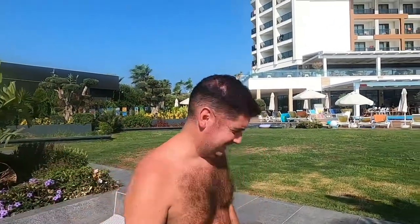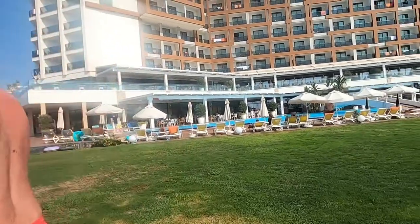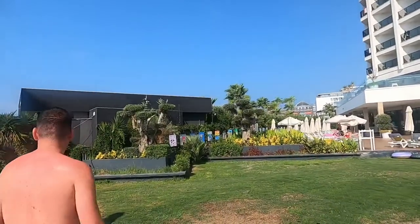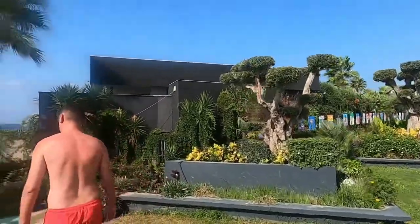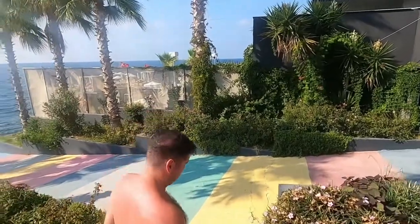So it's going to go in the sea. It's really warm actually, isn't it? It's just gone 9:30 and it's already 31 degrees. The sea's a nice sort of green colour.